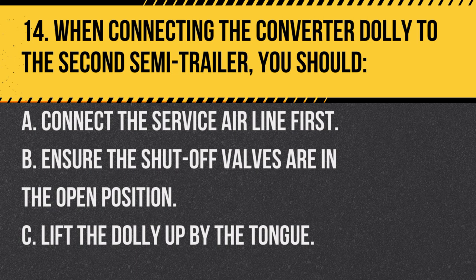Question 14. When connecting the converter dolly to the second semi-trailer, you should A. Connect the service airline first. B. Ensure the shutoff valves are in the open position. C. Lift the dolly up by the tongue. Answer. B. Ensure the shutoff valves are in the open position. This ensures airflow to the brakes of both trailers.